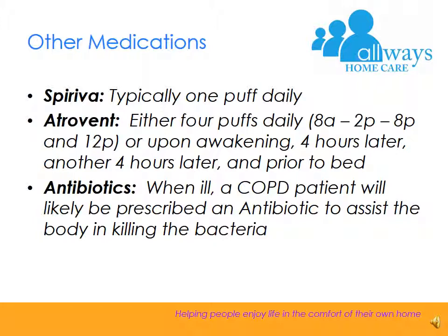And of course, patients with COPD are oftentimes on antibiotics when they come down with an illness, and we have to make sure that they are taking their antibiotic as directed, and that we're helping that patient ensure hydration, because oftentimes antibiotics will cause a little bit of diarrhea and force them to be a little dehydrated. Antibiotics also often kill good bacteria in the gut, so we can help them stay healthy and well by having them eat things like Greek yogurts, anything with a live, active culture.